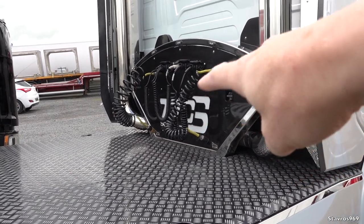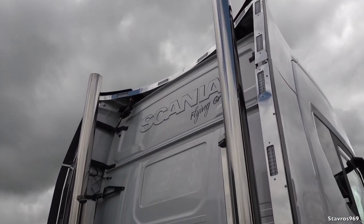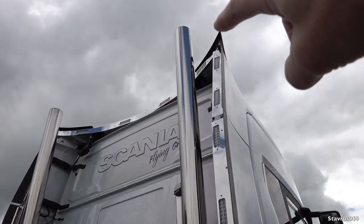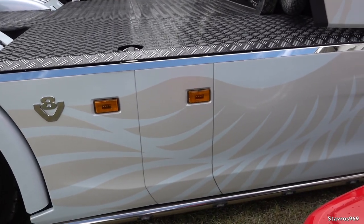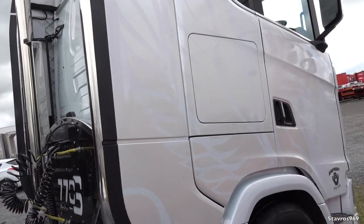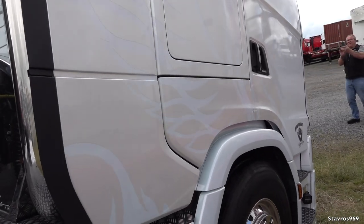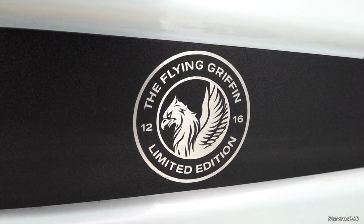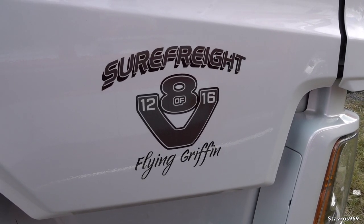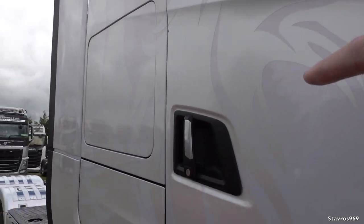770S, and obviously this lights up at night as well. We've got the stacks out the back. Very nice example, and all of the lights there and the wind deflector. So there's nothing really much else to distinguish it apart from the Scania Griffin at the side there, which isn't very noticeable on the white paintwork. And inside of the door as well, you'll see the number 16 there. Only 16 of these. This is number 12 of 16. So yeah, you can just about make out the Scania Griffin there on the door.